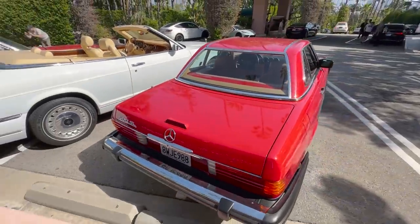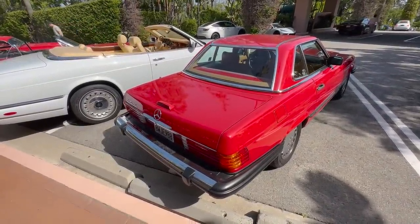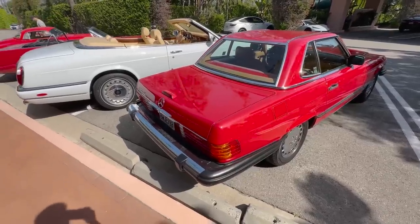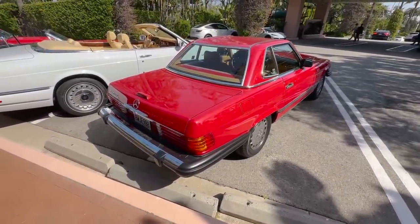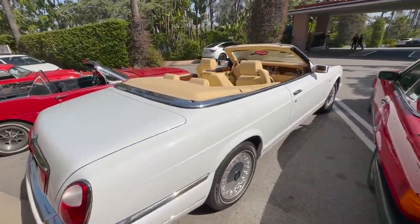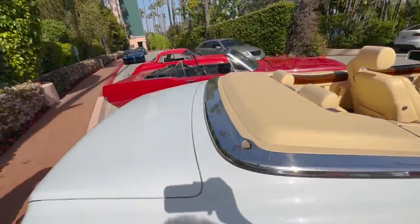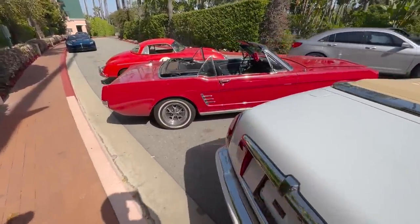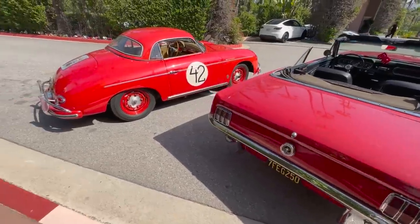That's right, we're back with another lineup, a Sunday lineup of classic cars here. We've got the old school 560 SL in red, tan interior, looking mint, old school Rolls Royce drop head. Look at the interior, absolutely pristine. Very different flavors across the board here. We got the Ford Mustang in red. And then check this out.